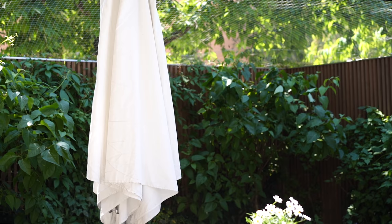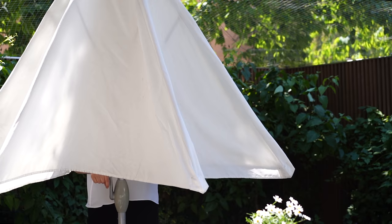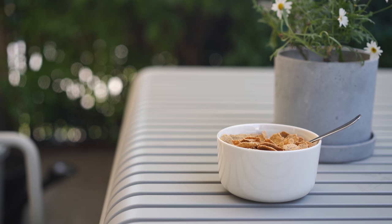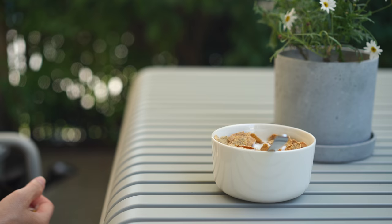First things first, the parasol needed to go up. Then I switched to shorts and had some lunch. Mini joined.